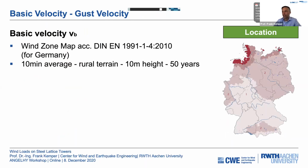So first of all, the location. I think you heard before in the presentation that I have just mentioned that, of course, we've got different values of wind speeds. And in that presentation, I heard about icing. That's, of course, a topic as well, also for us. And normally in a design procedure, you would not go into these meteorological data. You would just pick out a value out of standards. For example, here, the example of Germany, which is divided into 4 different wind zones. And these wind zones give you a basic velocity of the wind, which means it's a 10-minute average value of wind speed for rural terrain at 10 meters height, with a return period of 50 years.